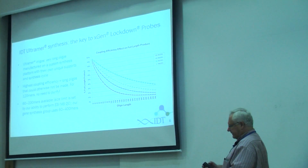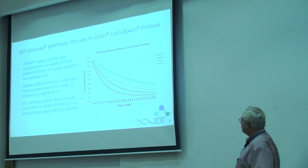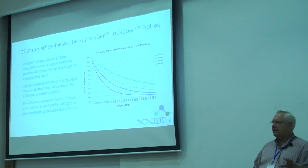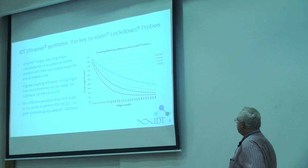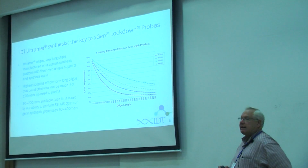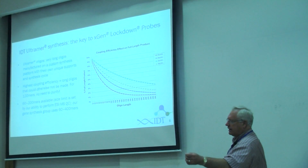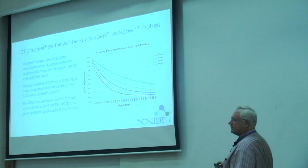So our approach to this has been to use our ultramer-based platform to make capture probes. And ultramers are just oligos, but they're oligos made on a platform that is optimized for very high efficiency coupling that enables long oligo synthesis. So your standard oligo synthesis is probably in the low 99% range. And 99% efficiency sounds pretty good, right? But if you think about it, 0.99 times 0.99 times 0.99, 120 times, and it's not too long before you don't have all that much full-length product around.